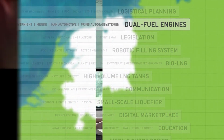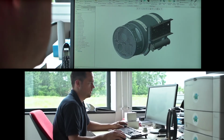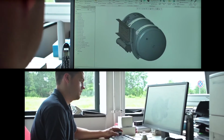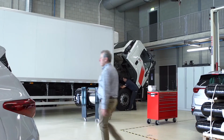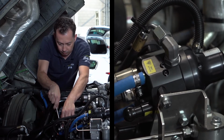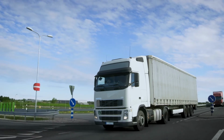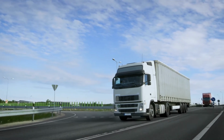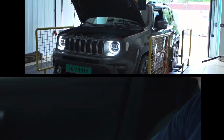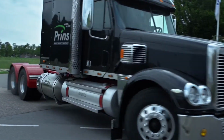To facilitate the switch to LNG, existing diesel engines can be converted to a dual fuel setup. These engines run primarily on LNG, but can also run on diesel, which is currently more widely available. With this conversion, older trucks can also make use of LNG. This sub-project focuses on the development and testing of a dual-fuel engine, both in a test setup and in practice.